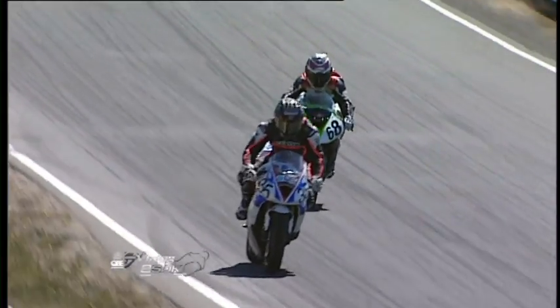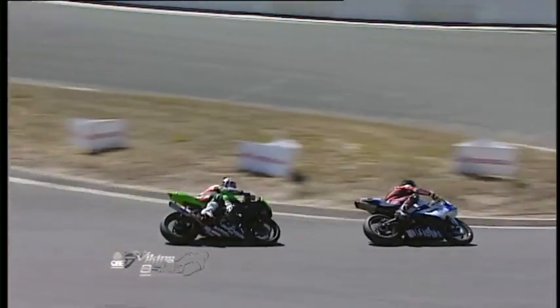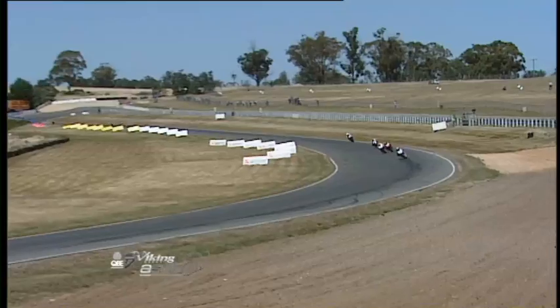Young guy, Glenn Scott, and a lot of talent. Mitchell Carr there, just showing him the way around at this stage. Both nice, tight and tidy through the hairpin. Good exit by all. Still the battle of the 5 out front. Olsen just off the back a little bit again.